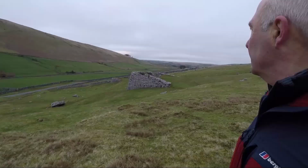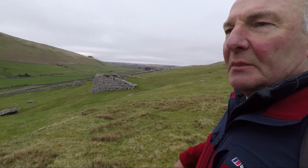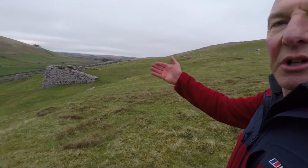All of a sudden, what seems to be out of nowhere, there are these two buildings on the landscape. Obviously you can tell they're man-made, and quite well made at that. They're actually lime kilns, and they work in conjunction with the limestone that we see around here. Let's go and have a look.